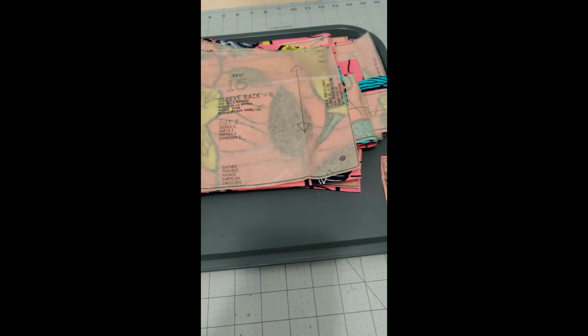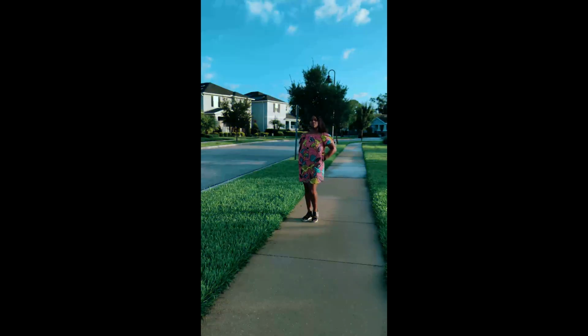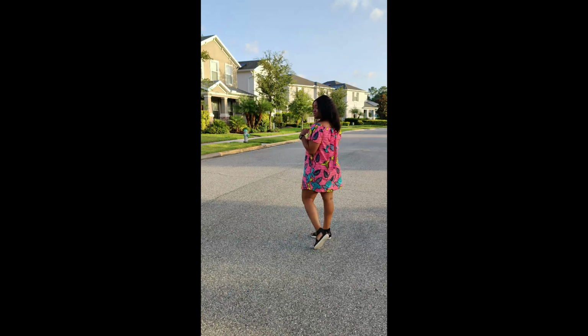I know a couple of days ago, as a matter of fact, I think it was Saturday, I posted how Simplicity was having a New Look $3 sale for 3 days. I'm hoping you were able to grab this pattern. I do apologize if you did not, but you can find it on eBay, Etsy, or Amazon. Once again, this pattern is New Look 6512.